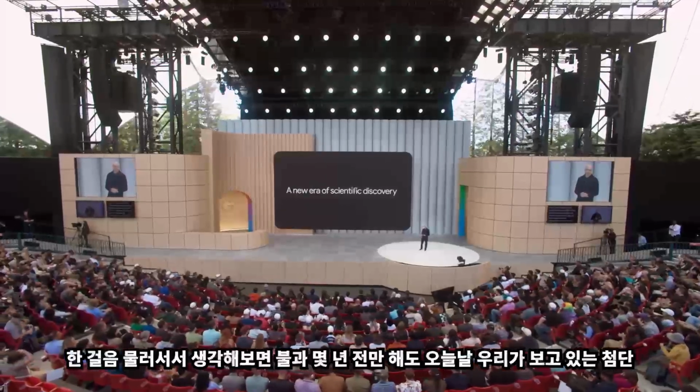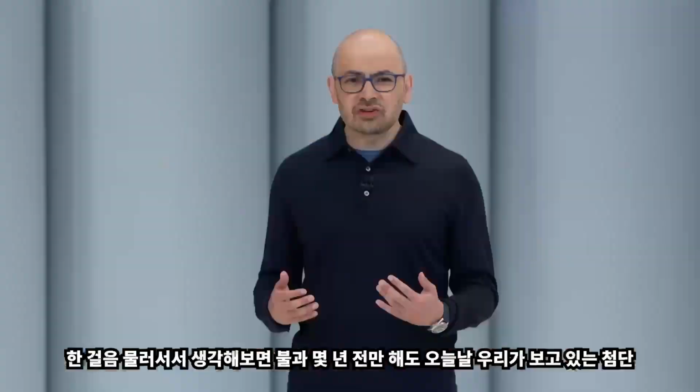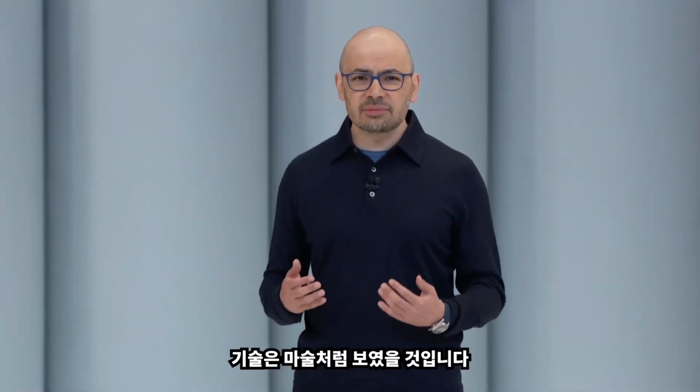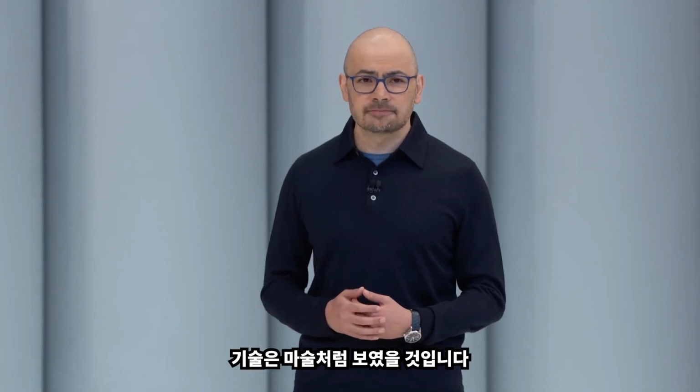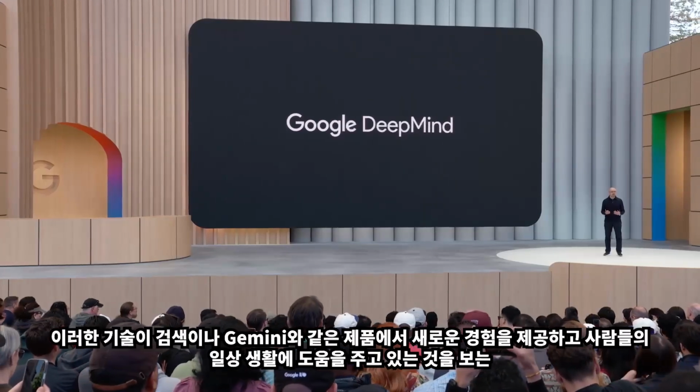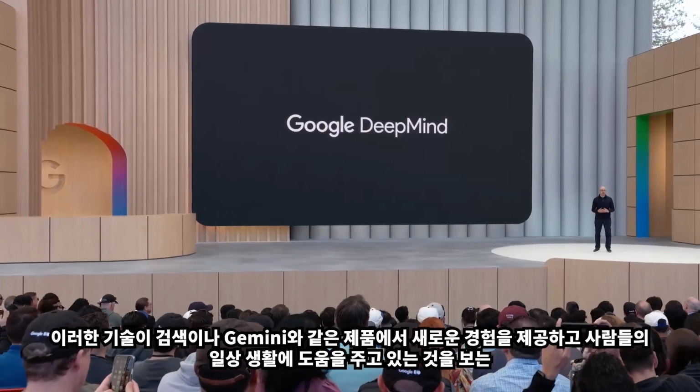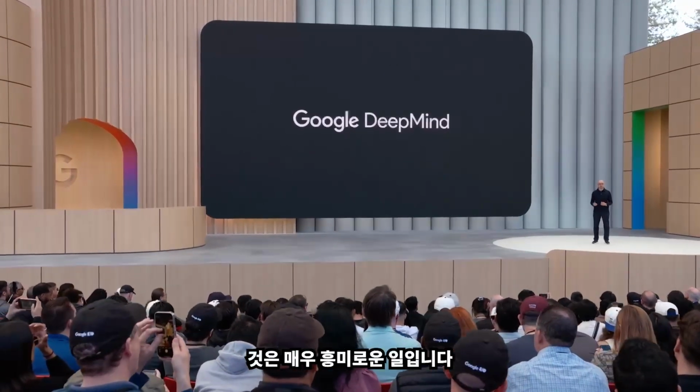Taking a step back, it's amazing to me that even just a few years ago, the frontier technology you're seeing today would have seemed nothing short of magic. It's exciting to see these technologies powering new experiences in products like Search and Gemini, and also coming together to help people in their daily lives.